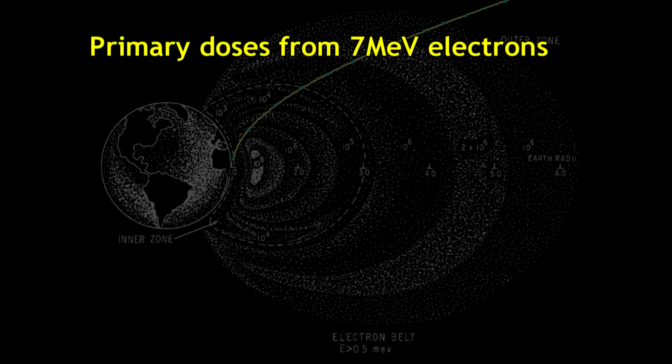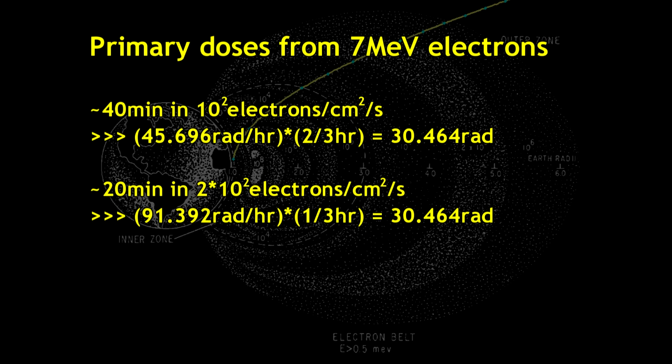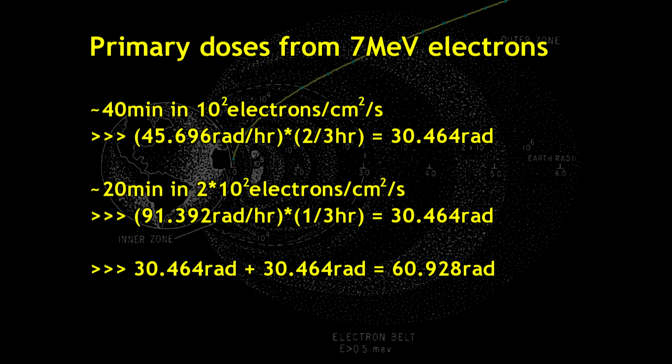So for the 7 MeV electrons, multiply the 46 rad per hour dose rate by the 2/3 of an hour allegedly spent in there, and we get about 30.5 rads. For the most intense region, we multiply the 91 rad per hour dose rate by the 1/3 of an hour allegedly spent in there, and we get about 30.5 rads. Fancy that. Add the two together, and we get about 61 rads. And of course it was a two-way trip, so the end dose ends up being 122 rads.